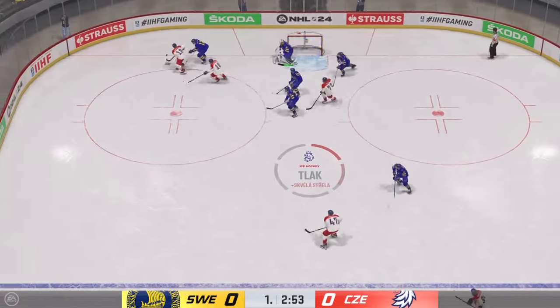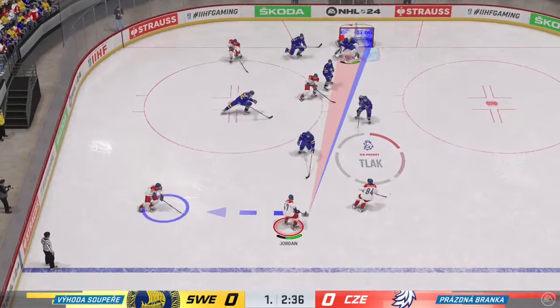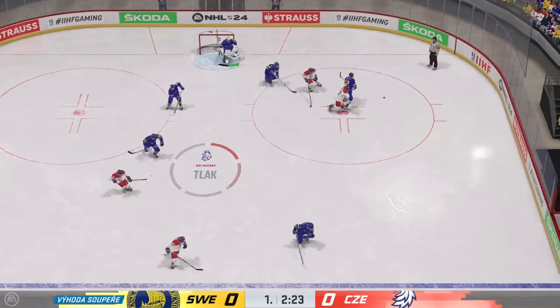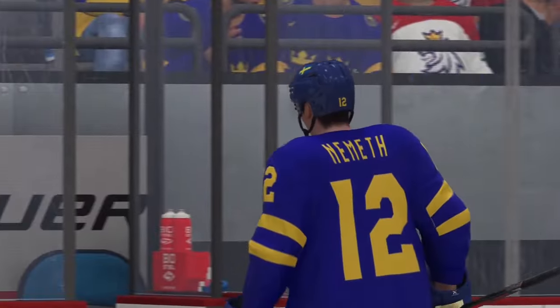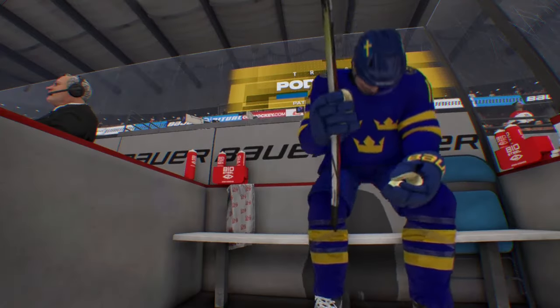A chance right in front. Blocked away by Walstead. Oh, we got a tripping penalty coming up here. The officials were all over that. And there's the whistle stopping the play. Another stick infraction, and you know that coaches don't like this one. A product of not being in good position, reaching, and then taking the trip because you weren't moving your feet.